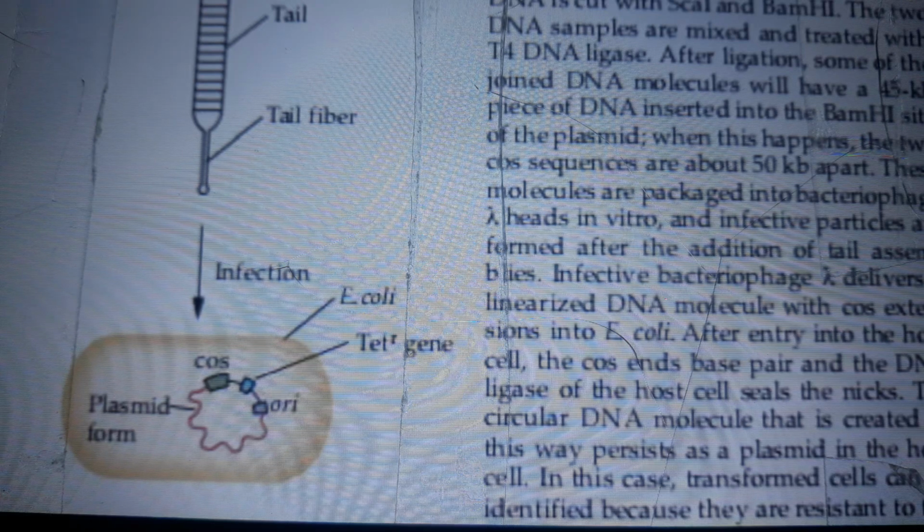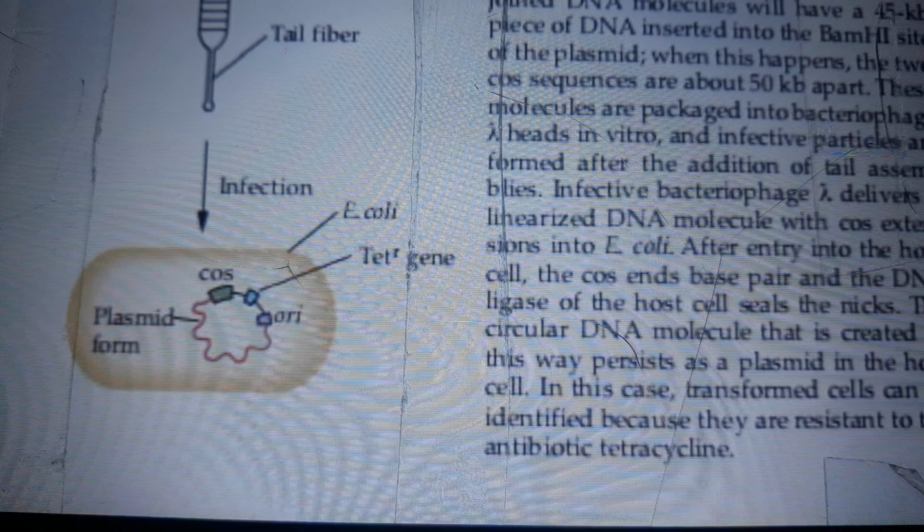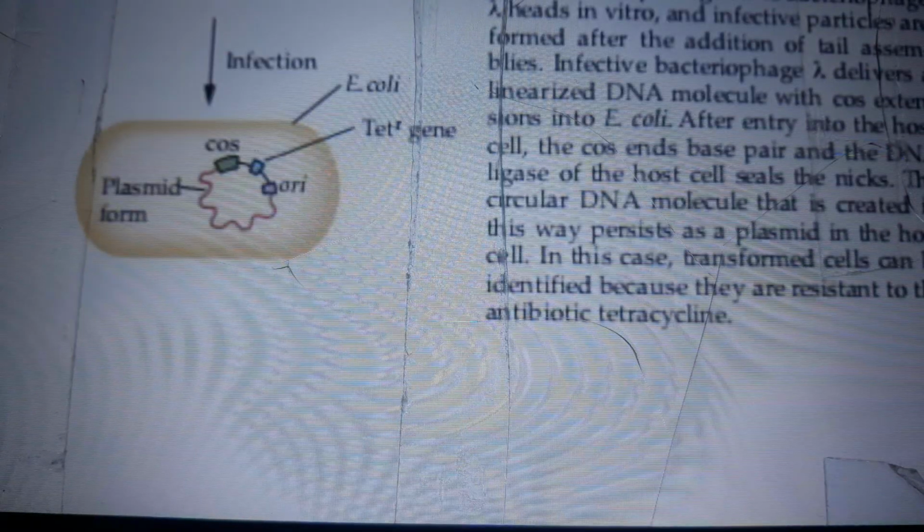After ligation, some of the joined DNA molecules will have a 45 kb piece of DNA inserted into the BamHI site of the plasmid. When this happens, the two COS sequences are about 50 kb apart. These molecules are packaged into bacteriophage lambda heads in vitro, and infectious particles are formed after the addition of tail assemblies. Infectious bacteriophage lambda delivers a linearized DNA molecule with COS extensions into E. coli. After entry into the host cell, the COS ends base pair and the DNA ligase of the host cell seals the links. The circular DNA molecule that is created in this way persists as a plasmid in the host cell. In this case, transformed cells can be identified because they are resistant to the antibiotic tetracycline.